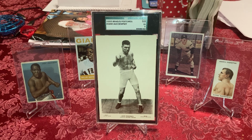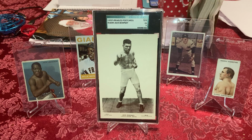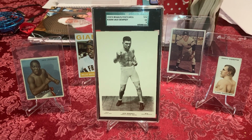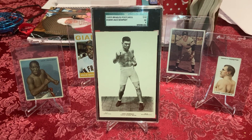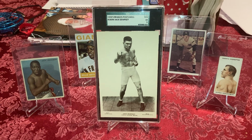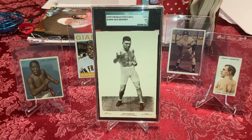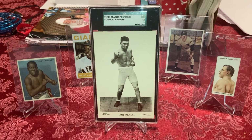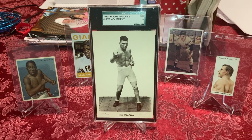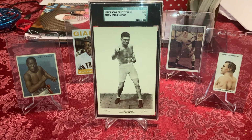You're looking at a 1920s Beagles postcard, Jack Dempsey. From my research, it looks like this is the highest grade of this card. I looked on SGC and it is the highest for SGC, and I could not find it in PSA. The other grading companies, I don't know, but I'm guessing this is the only one, the highest one actually. It's an SGC 5, and it is a beauty. I'm so happy to have this postcard.